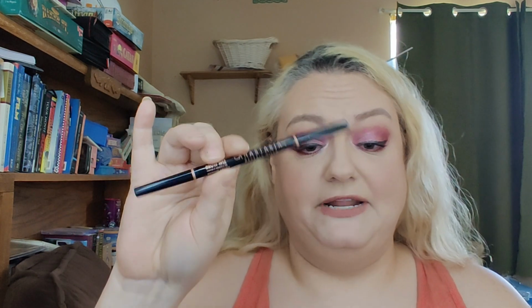Something I picked up at the Ulta 21 Days of Beauty. It's actually the only thing I picked up. There wasn't a whole lot that I really was interested in this sale, and with everything else going on, this is the only thing I picked up, but I did pick up the Anastasia Beverly Hills Brow Wiz.